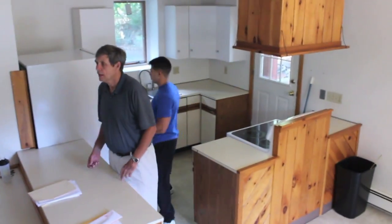Bye, boys. Connecting kitchen. Overhanging balcony. Funky staircase right here. This staircase will be fun on certain nights. Overview of the kitchen. Take you guys upstairs.